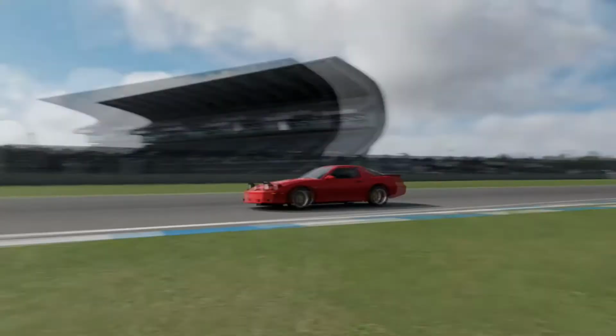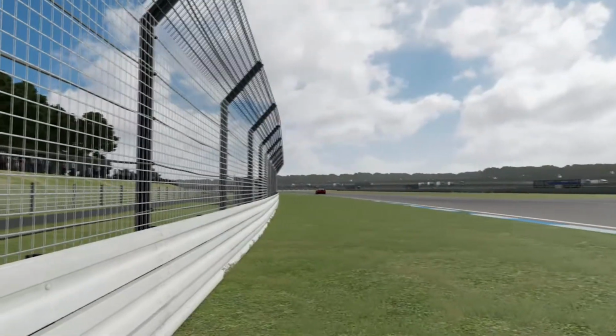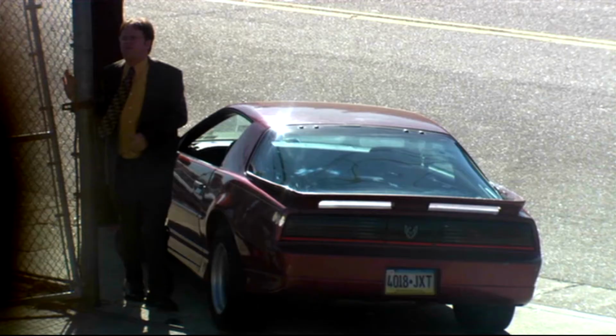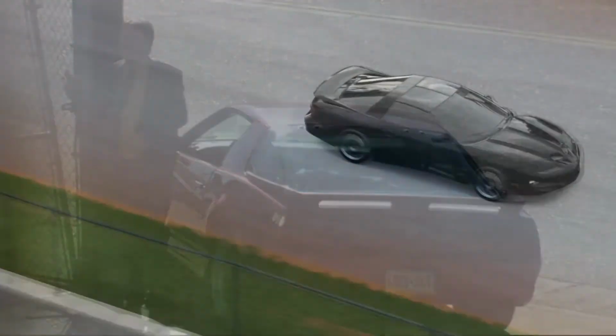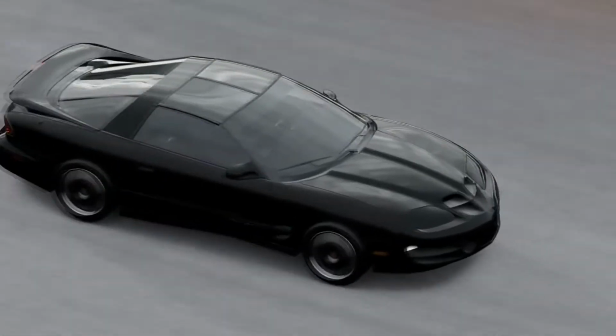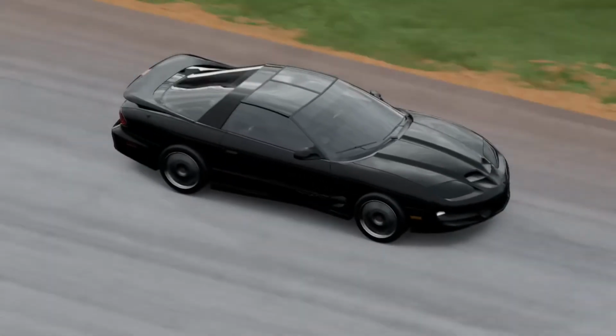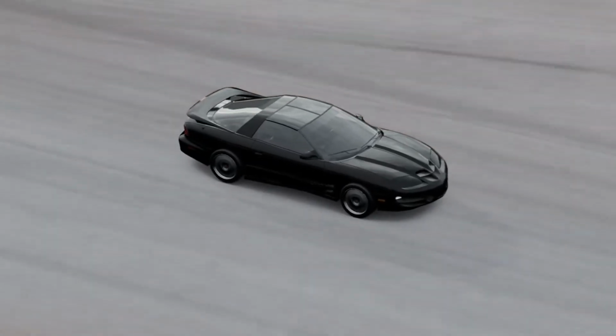It continued to have celebrity backings. It was Knight Rider, driven by David Hasselhoff, and Dwight Schrute in The Office. I mean, we got Dwight Schrute and David Hasselhoff. What more can you want? Success and turbocharging that got more and more efficient, and the continued celebrity endorsement helped the Firebird soldier on into the fourth generation in 1993.